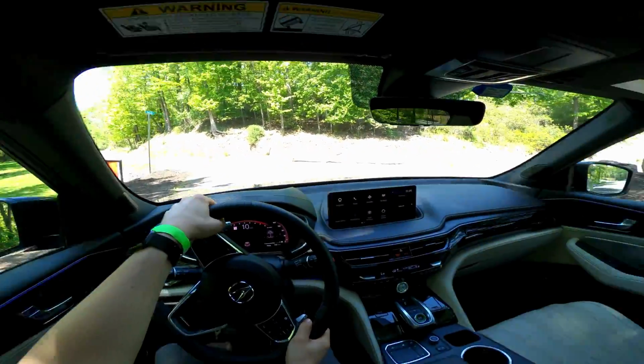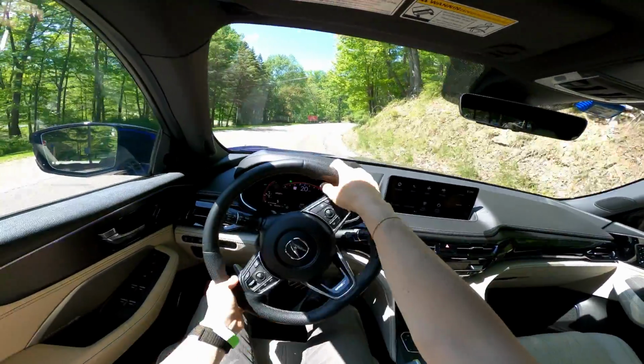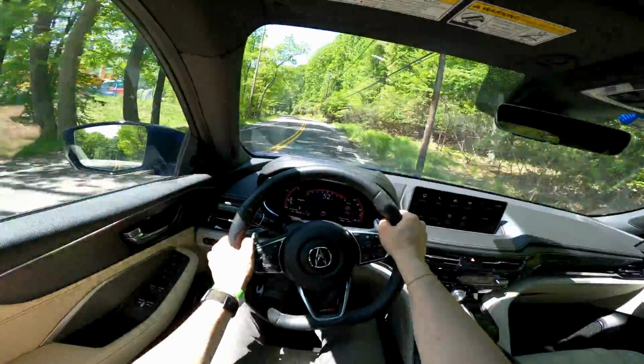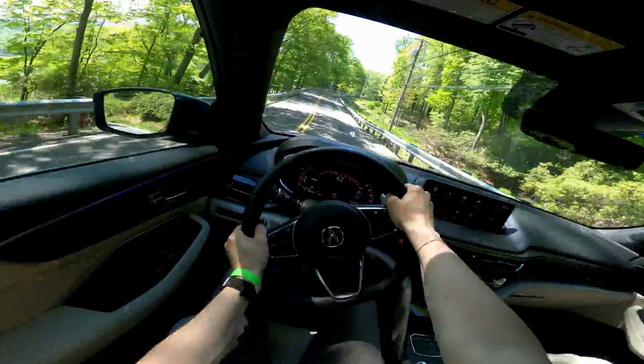Now, what I just got out of was the GV80. Technically, this does compete with the Genesis GV80. And one thing you're going to notice off the bat is this definitely is a little bit more performance oriented than the luxury focused GV80 I was just getting out of.